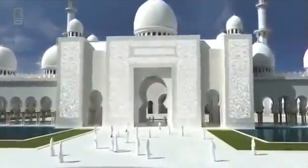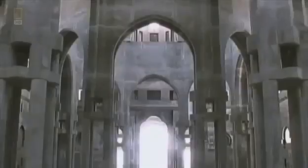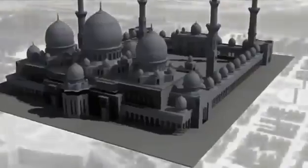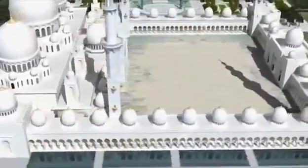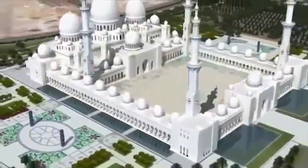With Phase 1 completed, the concrete shell of the Sheikh Zayed Grand Mosque sits silent and empty, awaiting the exterior and interior decoration that will imbue the mega mosque with a unique identity. Phase 2 of the Sheikh Zayed Grand Mosque project will involve it being clad inside and out with white marble, and the installation of the largest chandelier and carpet in the world.